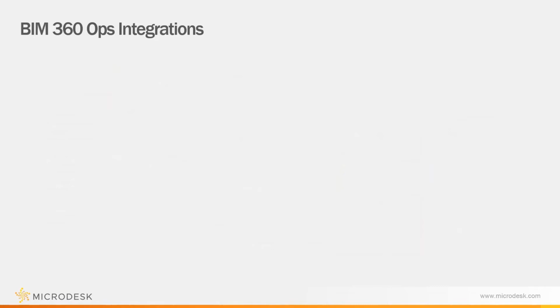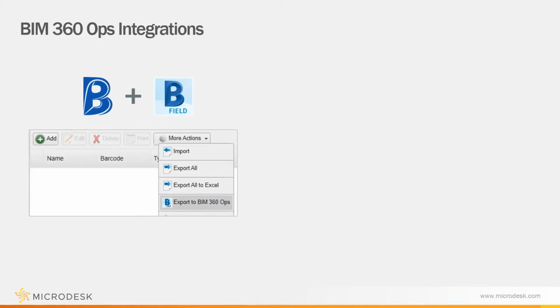Now, BIM 360 Ops is Autodesk's operations, management and maintenance solution. It does have some integrations with the other tools, though. BIM 360 Ops can connect to BIM 360 Field. Notice here I'm saying Field, not Build. So it's connecting to the actual classic service. If what you were doing was using the assets component in the classic service, one of the features I have here is the ability to export to BIM 360 Ops.